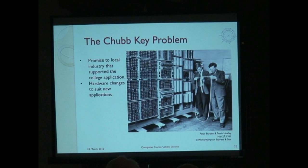He'd been on a course to see the machine from Wolverhampton Grammar School, and in the vacation before going up to Cambridge, had written to the college and said, "Can I come and use this machine?" And he was given the job of programming the Chubb key problem. Peter then went off to Cambridge, read maths, taught maths for a couple of years in schools, and then went back to Wolverhampton College to teach their undergraduate computing course, still using the WITCH. And again, we've been and interviewed Peter.